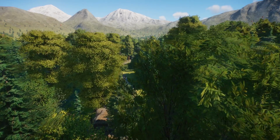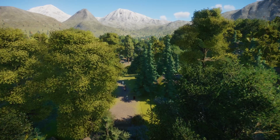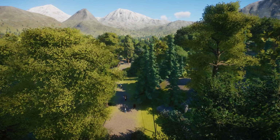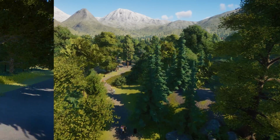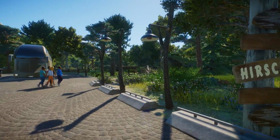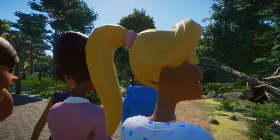and this is why you now get the most cozy and amazing flyover of this wonderful Hirsch zoo. And I really hope you guys are going to spot some very cool little Easter eggs and also some very cool little animals running around. Let's dive into it. And with that, we start our tour in this German-inspired Black Forest Natural Reserve.